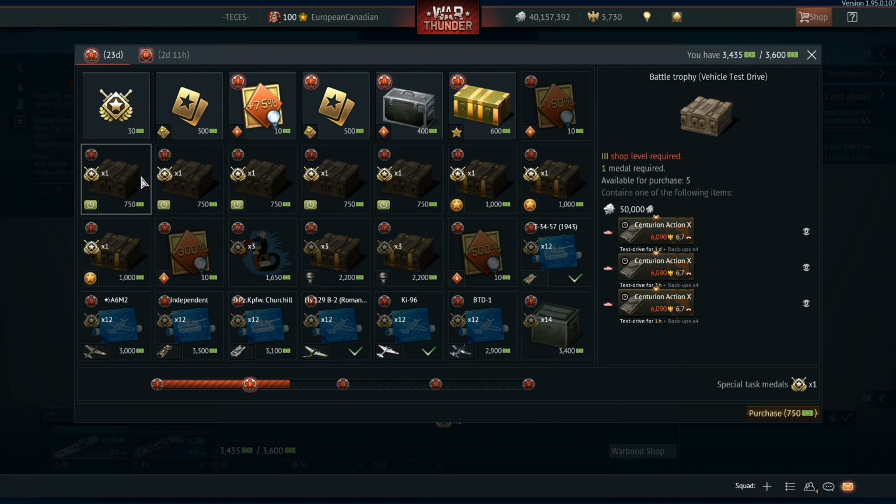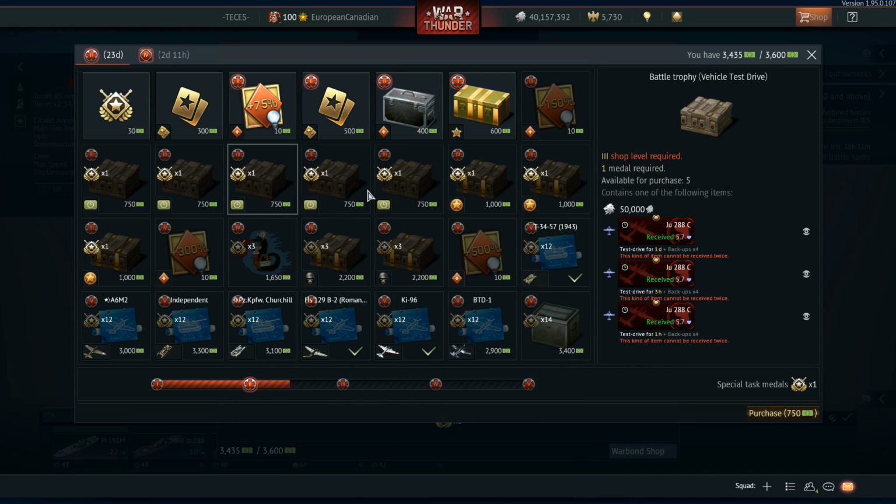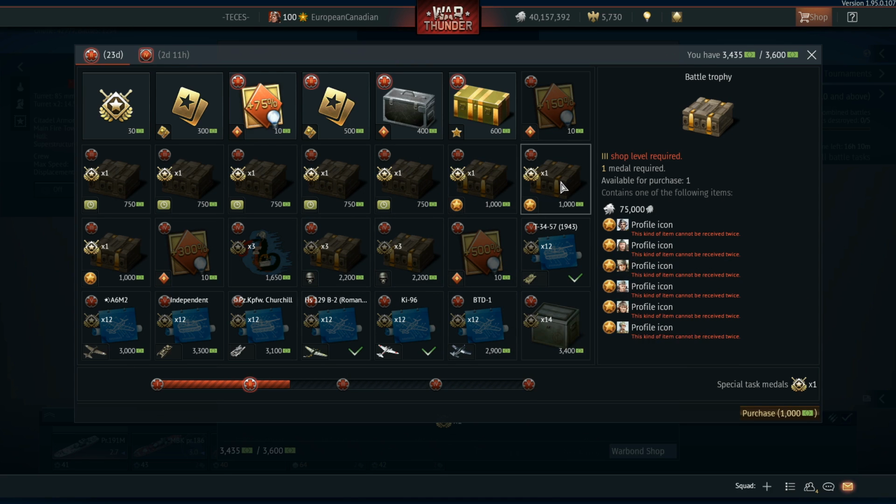We have the Centurion Action X, the AMX-13 SS11, the Ju-288C, the B-17E, T114, and then of course the profiles. Hopefully at some point these will be changed too, since I think I've had these for around about 6 months now, so that means that other people could also get 6 months.